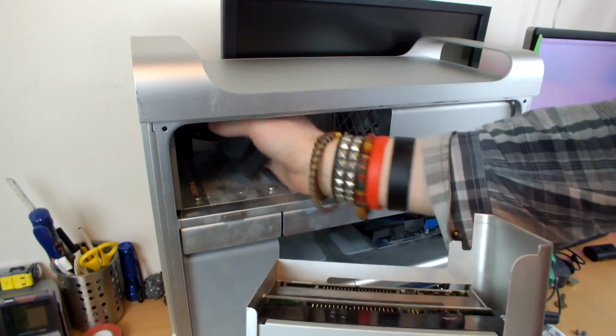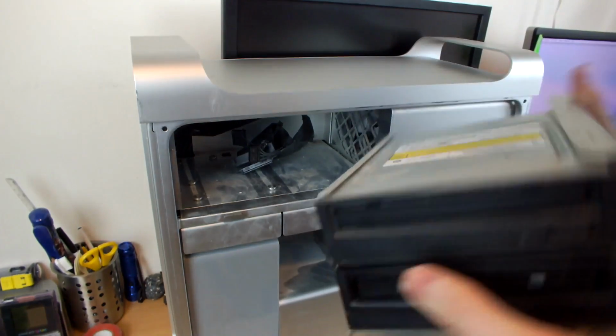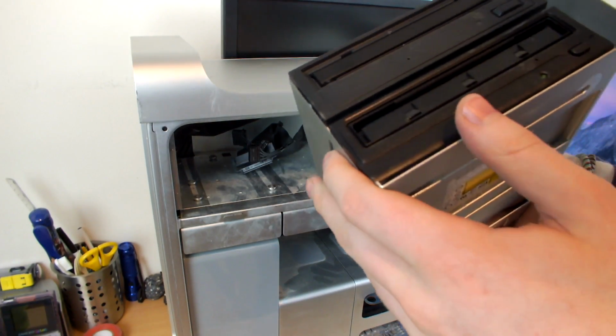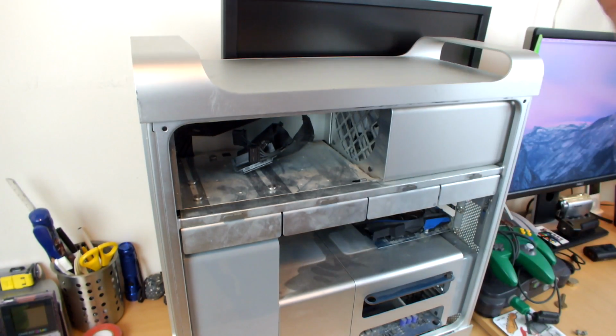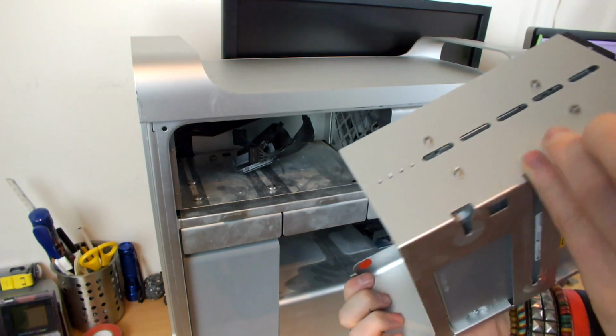So there's that. As you can see, there are two drives in there, so I'm going to unscrew the bottom one. At least, I think it's the bottom one that's the... Which one's the original one? Oh, okay, the bottom one is mine, I think.